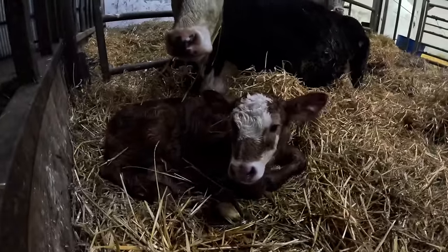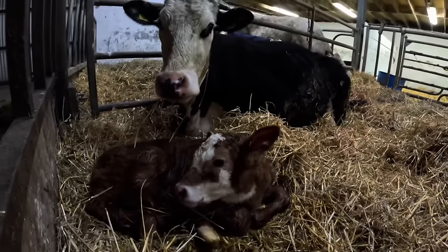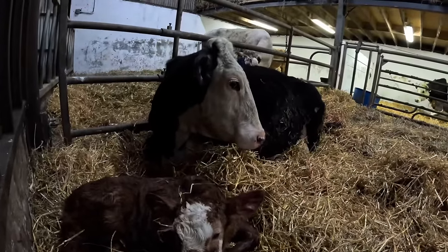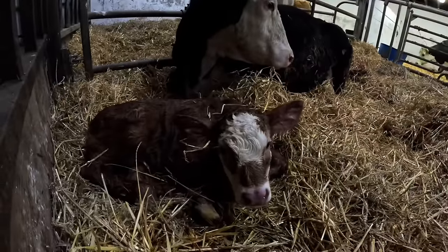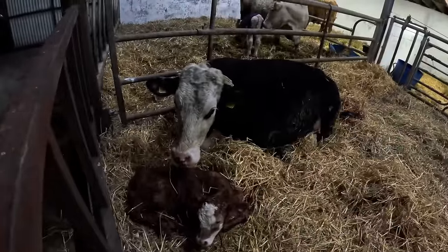She's been licking him over the last half an hour or so since she has calved. And she herself is still a wee bit sick. You see she is laid down right in front of him where she can keep a tight eye on him. But yeah, he's a lovely, lovely calf. So yeah, so far so good.